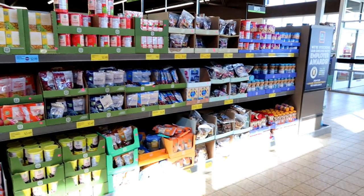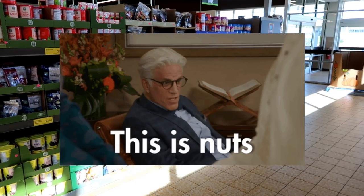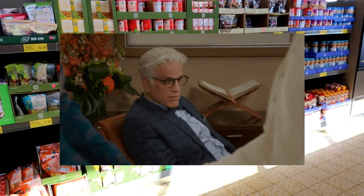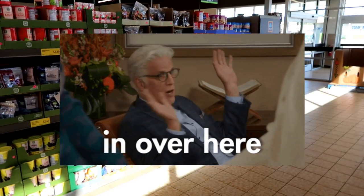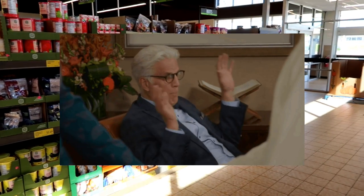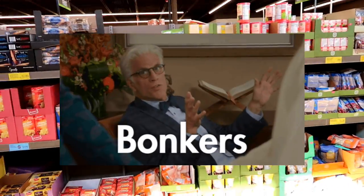Also, make sure that you check out the dried fruits and nuts at Aldi. They have tons of dried fruit, raisins, trail mix, raw nuts, salted nuts, roasted nuts, whatever you could want, and they're definitely a great price here.